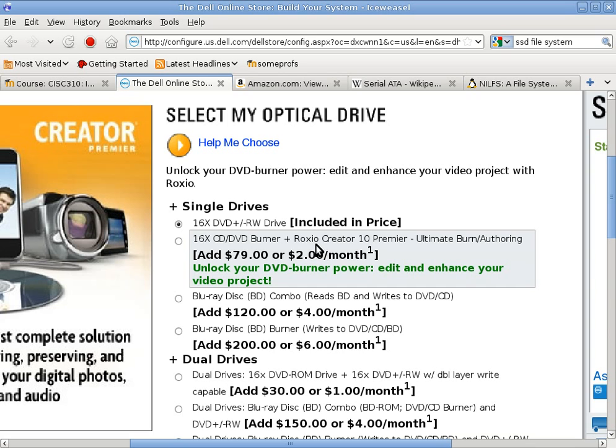How many people know what Roxio Creator 10 Premiere is? I have it. It was kind of pre-installed on my computer, but I never really used it. Never really found it necessary. Go ahead. I think it's a movie video editing software.